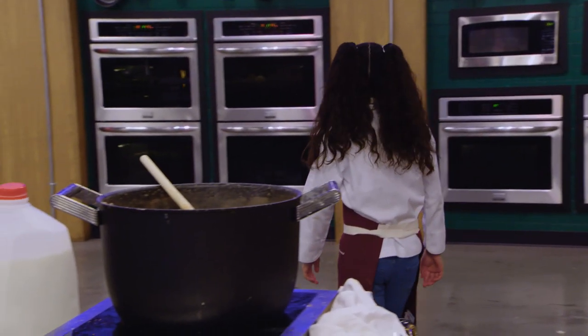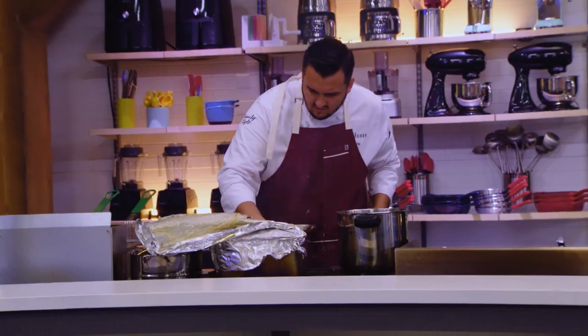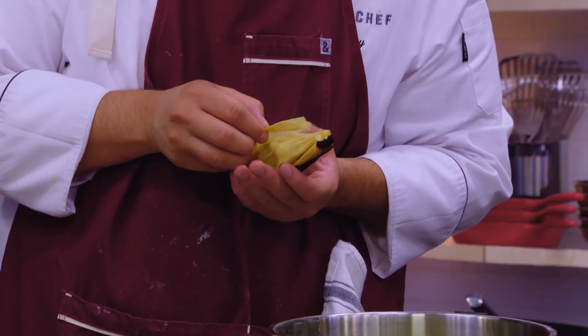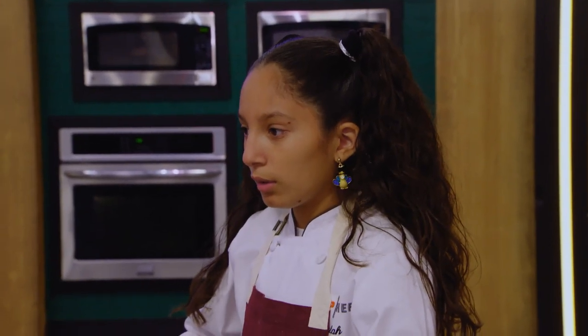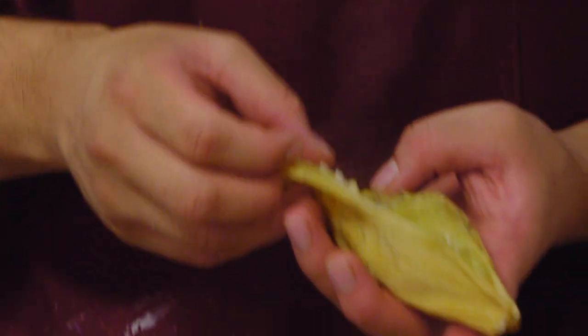Are the tamales good? Oh yeah, we need to get those. The steamer didn't work. They burned a little bit. The tamales got a little charred from the pan. Danny, they're burnt. I'm already freaking about the scalloped potatoes, and then I find out that the tamales aren't working, so right now it's just a lot of stress.